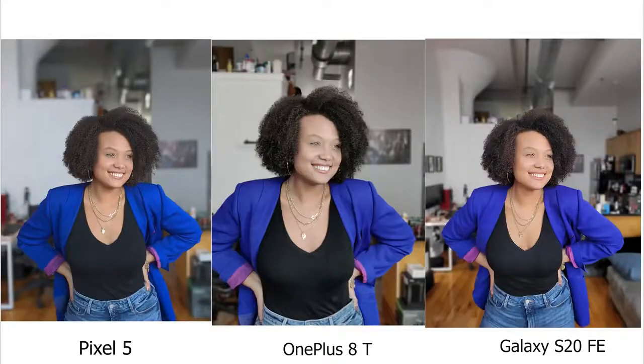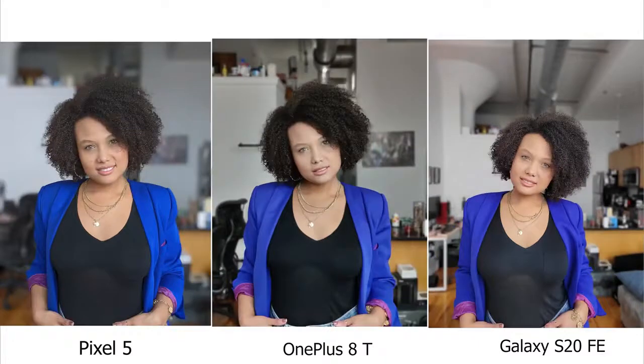Now, a rear portrait photo, the Galaxy S20 FE is my best right here. I like the positioning, I like the colors, then the Pixel, then the OnePlus 8T. But I really like what the FE is doing here with the rear portrait shot. This one as well, you can see again the colors are much better on the FE as opposed to a little bit more of an oversaturation on the Pixel. The OnePlus is just kind of flat in tone.